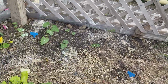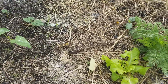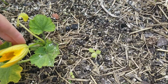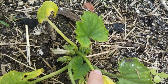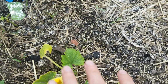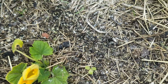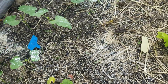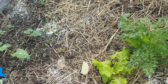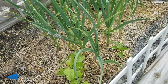I also know that cinnamon can help with plant wounds. So if you have a plant that's struggling a little bit, having some issues, let me show you. This particular zucchini transplant, she's still hanging in there, guys. She's got a flower on her, but she's struggling a little bit, so I'm going to put some cinnamon around her. Cinnamon is known to help plants that are a little bit wounded or struggling, so we're going to use it for that.